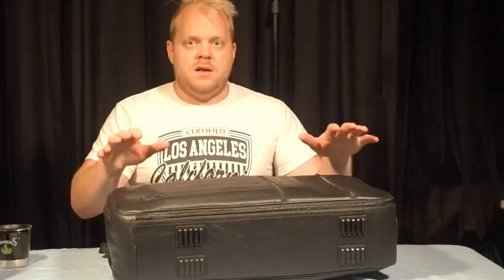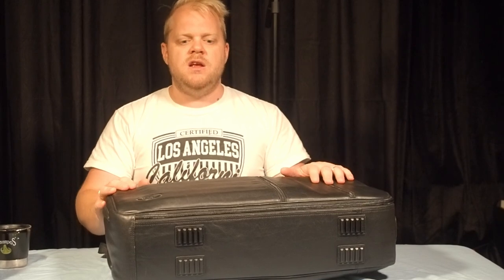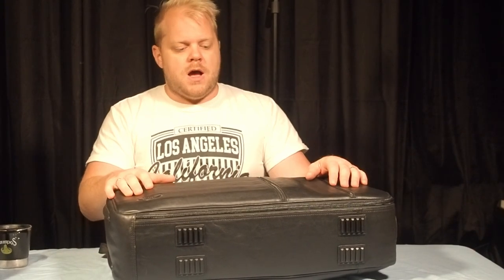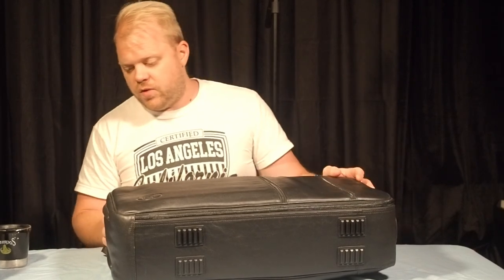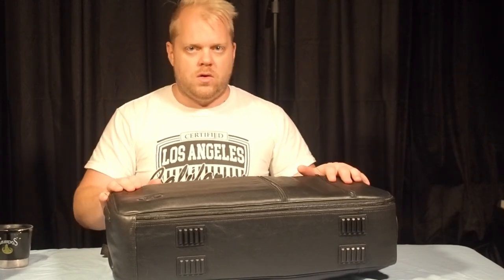I like leather. Leather seems to last longer. It's worth paying the extra money for leather, especially if you're going to use it every day like I do. Sometimes I can wear through gig bags pretty quickly because they just get used all the time. I've had this one for about 18 months now, and I love it. It's holding up really, really well. It's staying in good condition, and it gets used every single day, rain, hail, or shine.